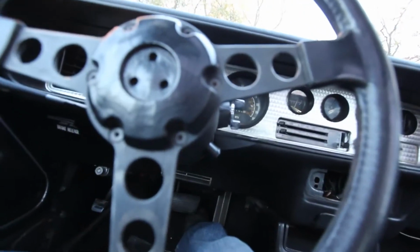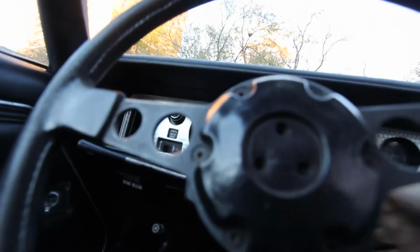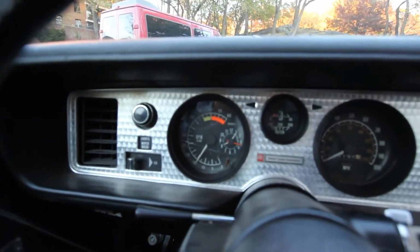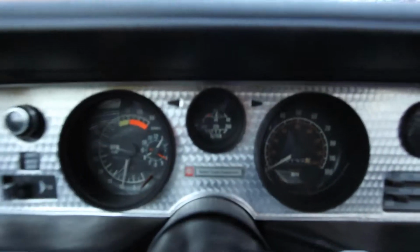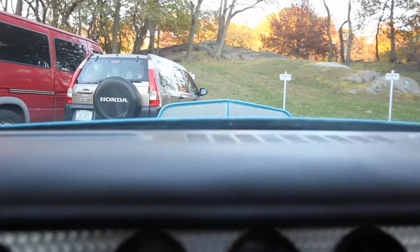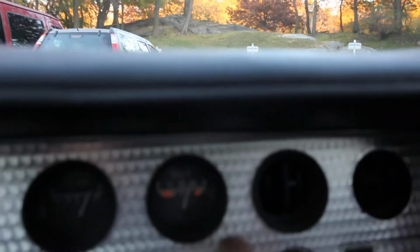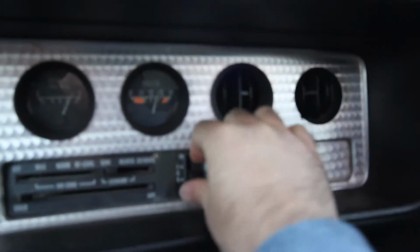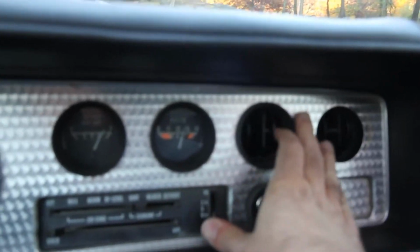Yeah, if you bear with me a second. Car turns right over. You'll see the tach works. If you can see this well, I don't know how well it's coming through. Runs very cool. Holds good oil pressure. Gas gauge works. It's charging correctly. Defroster works all speeds. You'll see the different air, the air comes out.